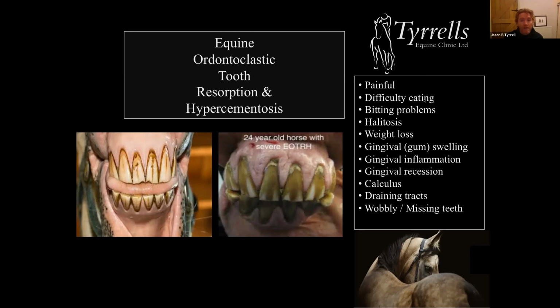So what did you see? Pain, difficulty eating, biting problems, halitosis, because often you get food impacting around here, gum swelling, tartar on the top of the teeth, gum recession here, so instead of it being down to here, it's recessed, inflamed gum, and often bits of an abscess coming out here.